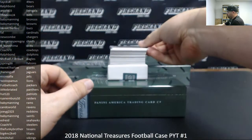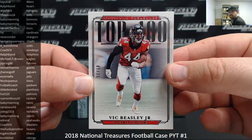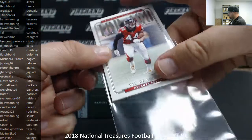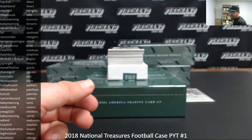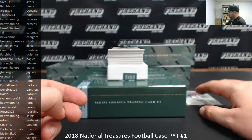We're going to start off with a top 100 base, number to 75, Vic Beasley Jr., Atlanta Falcons. Falcons going to J Spring 86. The bounty is in full effect. Thank you for reminding me. That bounty right now will be at $1,050 because we just crossed over 1,000 on Random Teams 4.